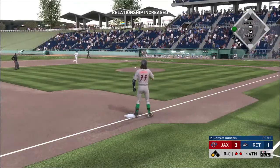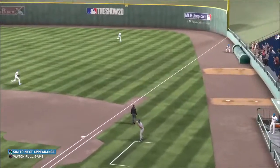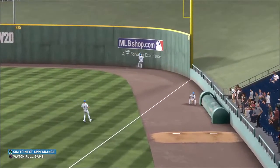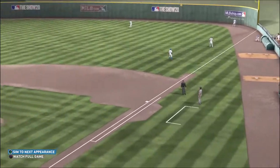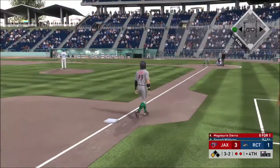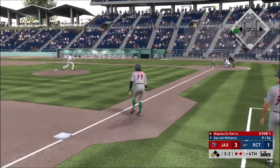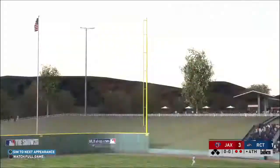A minute ago, this thing was tied up, but when you're giving up triples, you're not going to be close for too long. Now a 2-run lead and a base hit away from making it 3. To the plate now is the designated hitter, Magneuris Sierra, runner in scoring position. And the 29th pitch of the inning is swung on and missed, and that'll finally end it.